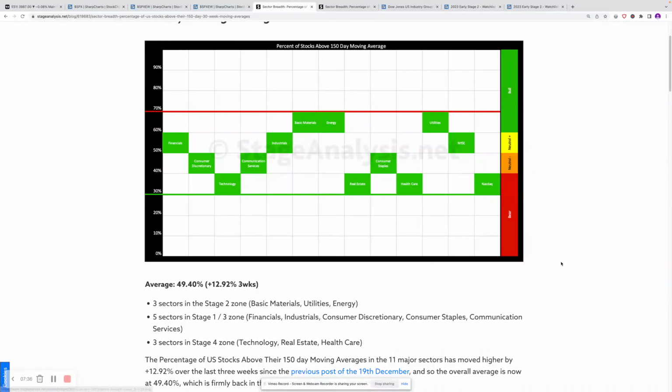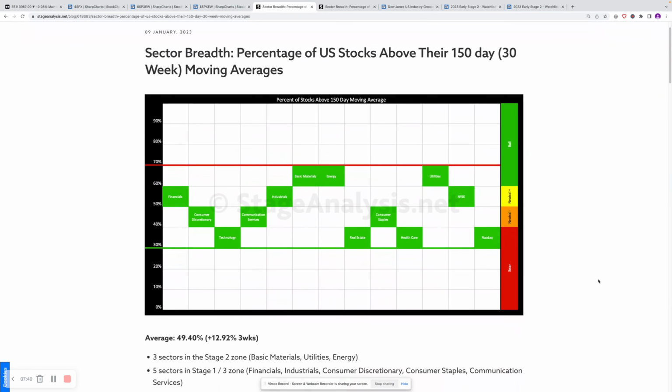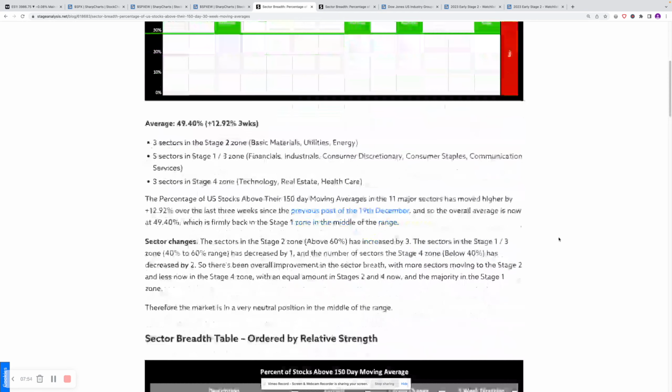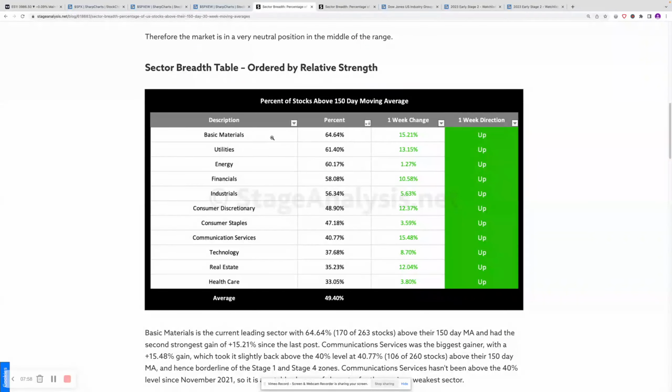So obviously this will continue to change, but at the moment this gives us a good proxy of what's going on in the market, which shows that we're in a very neutral position. Obviously that tallies up with what we're seeing in the index charts, with the percentage of stocks above their 200-day moving average, etc., that we saw in the S&P 500. So if I scroll down here, you can see the relative strength rankings at the moment in terms of how many stocks are above their 150-day moving average in each of these sectors.